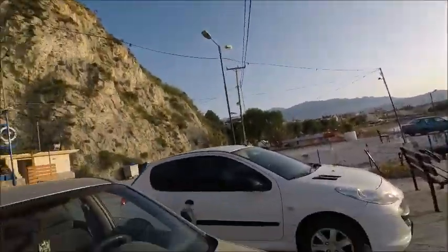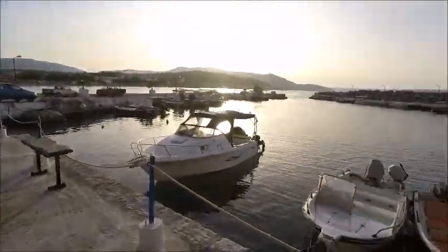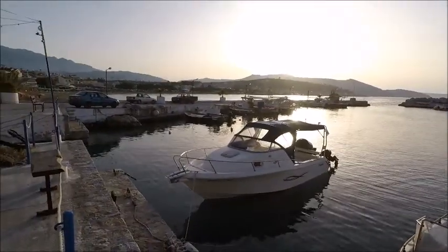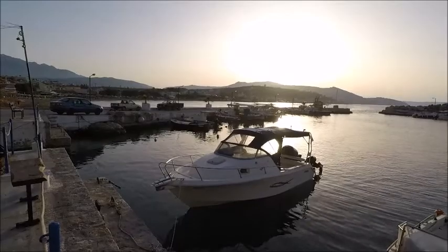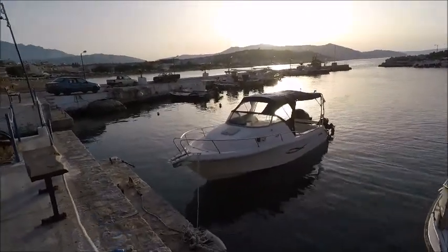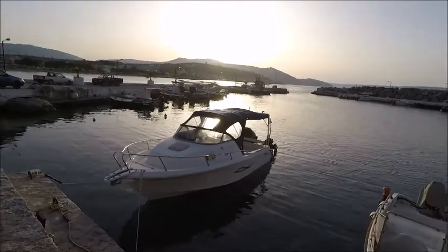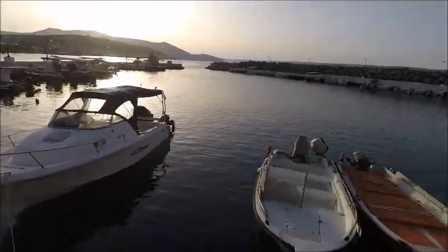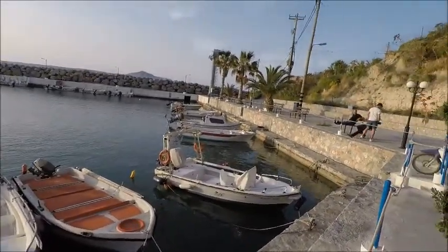Let me show you the chairman's boat. There we are. Look at that for a beauty. And he's called it Nikos, or Nikolaos, but his son's name is Nikos, and the owner of this boat is Spiros. So yeah.